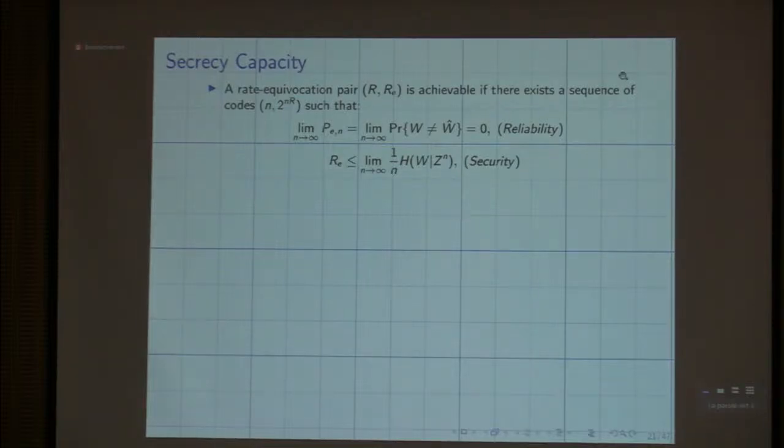Okay. So a rate equivocation tuple R and RE is achievable if there exists a sequence of codes, indexed by length n, with 2 to the power nR codewords, such that the reliability constraint, which we are pretty much familiar with, holds true. I need this probability to go to zero as n goes to infinity. And I need also on top of this a new constraint, the security constraint, which says that the rate equivocation should be at most equal to the entropy of W given Zn. So you may think of this as the normalized level of uncertainty about W that the eavesdropper is getting out of the sequence Zn that he's seeing.